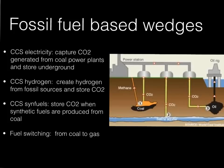One of the most obvious ways is to switch from coal to natural gas. Natural gas does burn cleaner than coal. However, there are issues now with this idea of fracking and getting that natural gas out of the ground by pumping water and chemicals into the earth, which may have its own set of issues. But we could save CO2 if we switched from coal to gas.